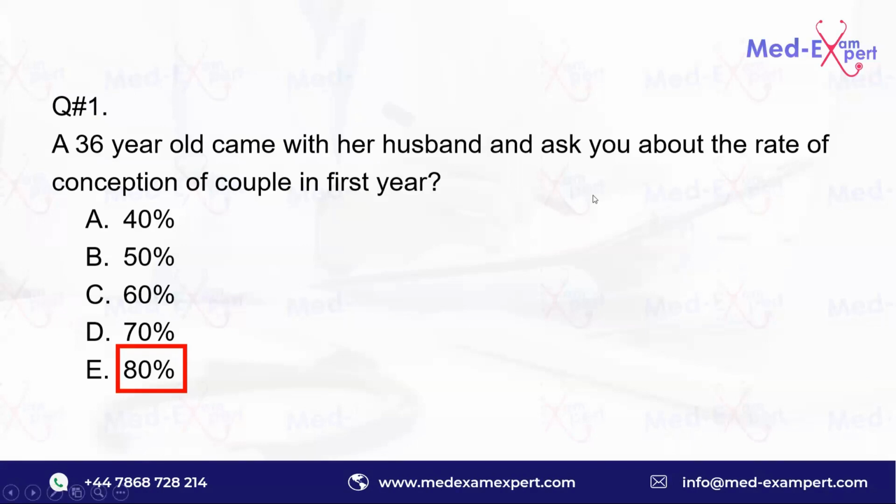In the second year, 90%. So Vani, can you tell me what will be in the third year? Can you type in the chat box? You have said rightly that in the second year it will be 90%, but what will be in the third year? 90% only, sir, because 10% are unexplained infertility. By the way, after 3 years, even with unexplained infertility, it has been shown that around 95% conceive. In the third year, it's not 90. You can see that in the ASRM guideline. It's not in the NICE guideline, but it's okay. You have done very well still.